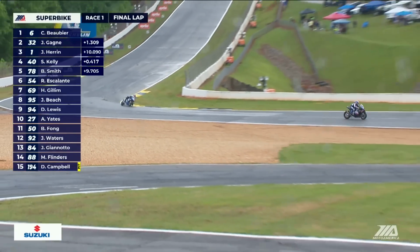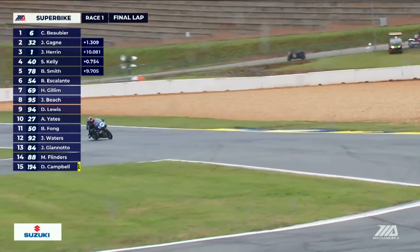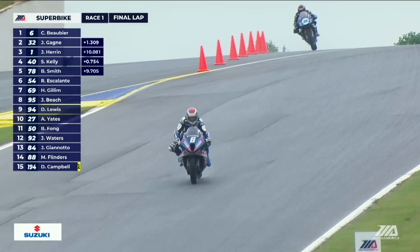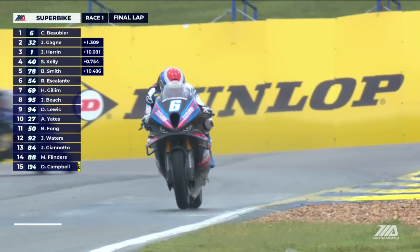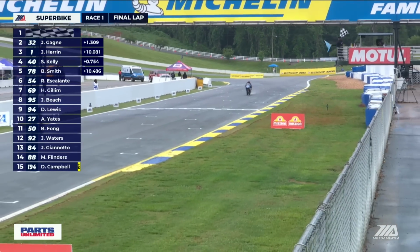Cameron Beaubier, nice and tidy. Now he's got to navigate this right-hander. Up the hill he goes. He might not know the size of the gap he has back to his competitor, but he comes down to the final time onto the front straightaway, looking for his 2nd win of the season. Cameron Beaubier behind the bubble to the stripe and will take his Tyler Cycles BMW.